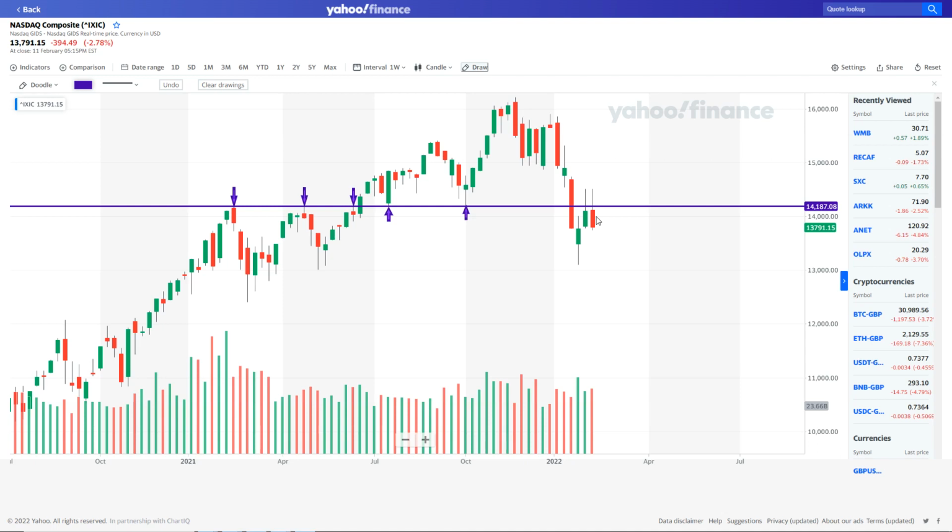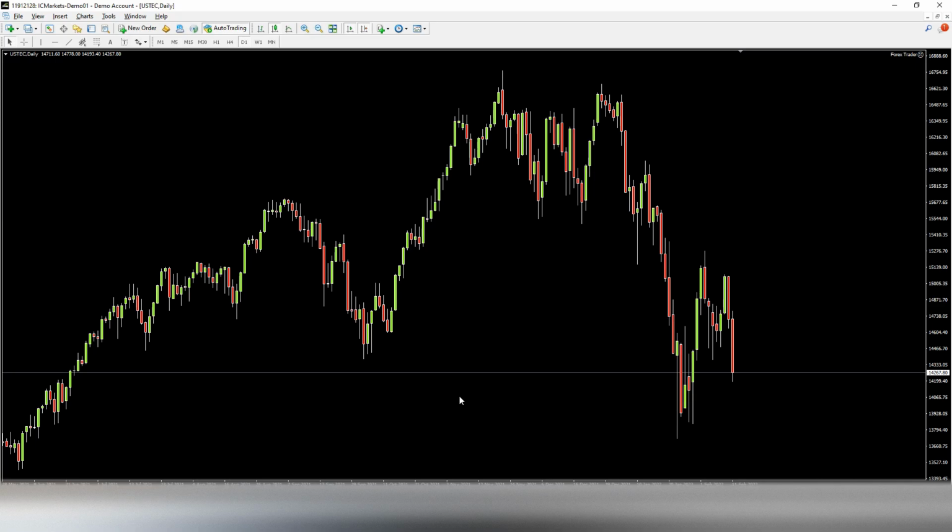So I'm just going to show you a different chart, and I am going to get technical, but I think it's quite useful for people to learn. Now I'm using a different chart because I want to use some more technical analysis. Now this is a Nasdaq 100 daily chart. So this is just technology stocks, and I want to show you what I'm seeing.